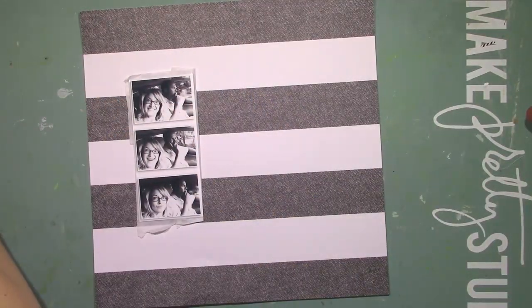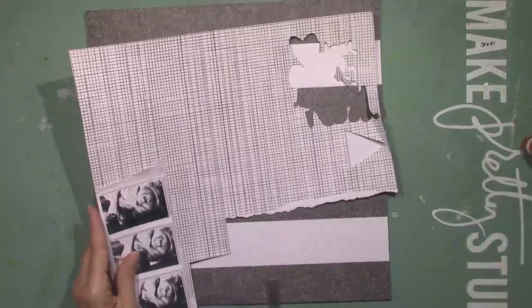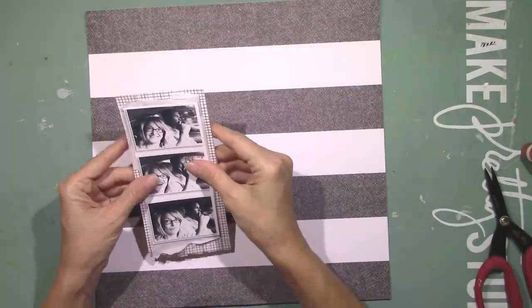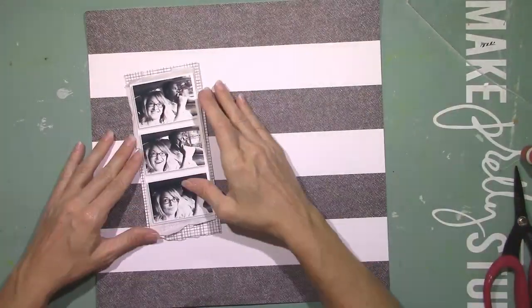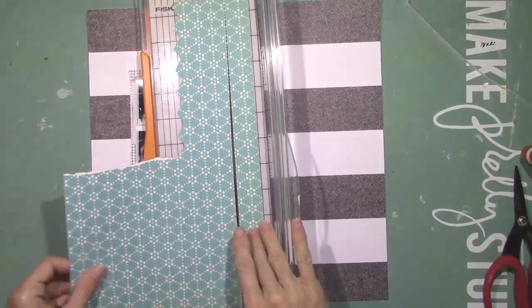I've had this stuff hoarded for a long time, and part of the challenge was to use some of your stash that you've had for over a year. And so I did just that. That piece right there is also from +1, I believe. Or you know what? No, I think that may be from Studio Calico. Oh gosh, it came out about the same time. I can't think of the name of it, but I have the paper pad for it.